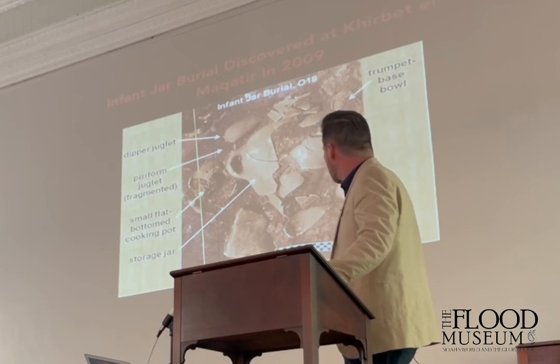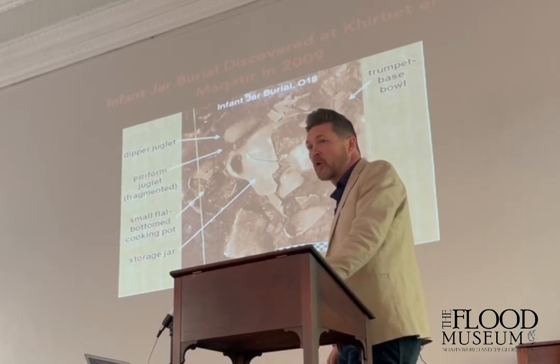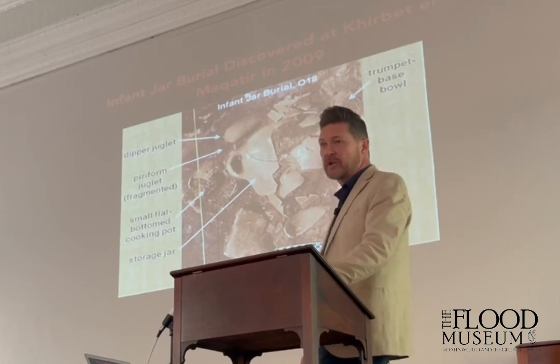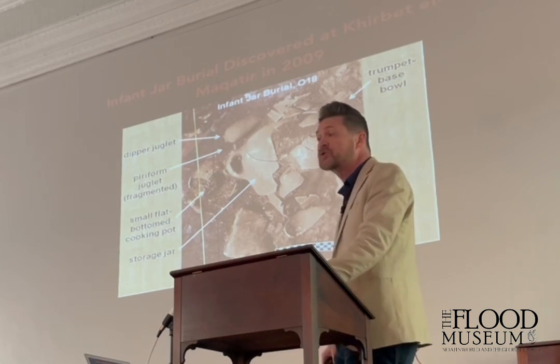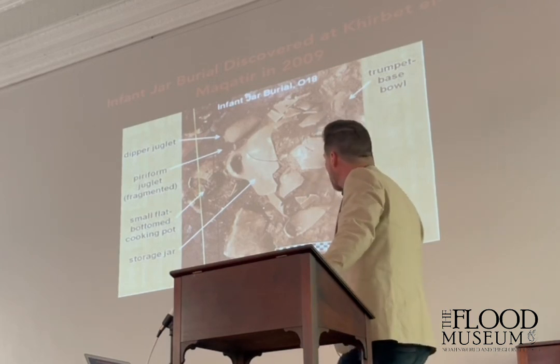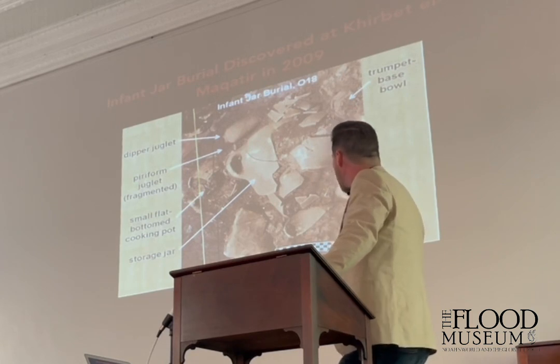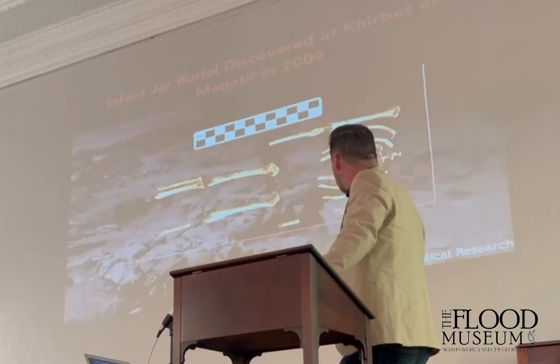Another thing that was discovered were infant jar burials. The Bible tells us that there were women and children at Ai. Skeptics say, no, there were no women and children, it was a military outpost. This actually shows us that there were children at Ai, because there is a child burial here. This is what the Canaanites would do at that time, and it was discovered there at Ai. Some of the bones were actually preserved at the site.